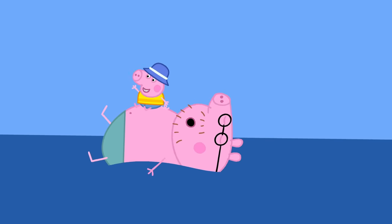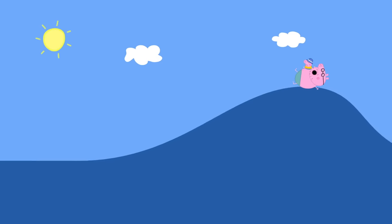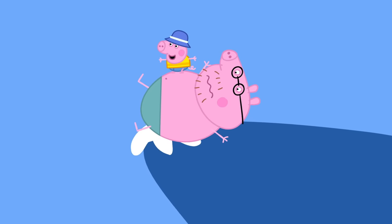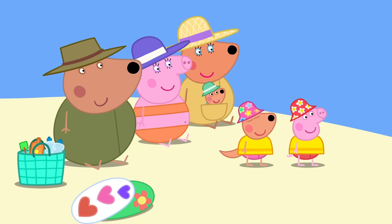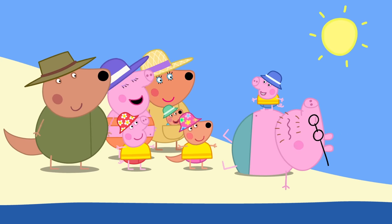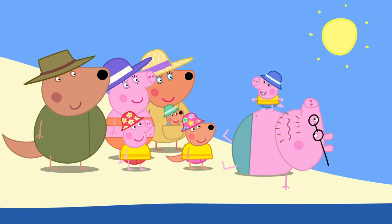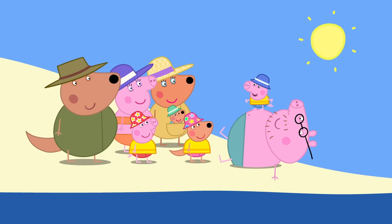Gooey! Gooey! George is using Daddy Pig as a surfboard. Wow, George has got great balance. You're a natural surfer, George. Maybe you can teach me a few tricks. George is the best.